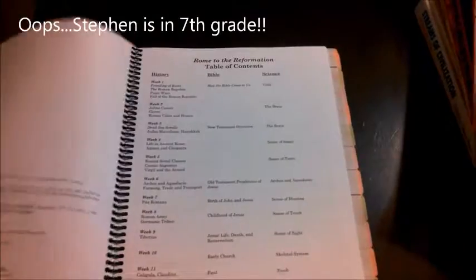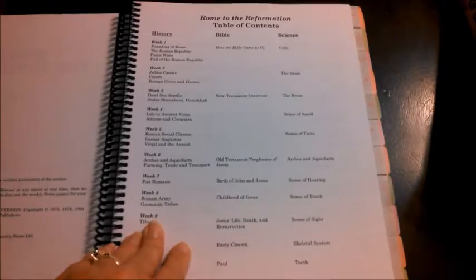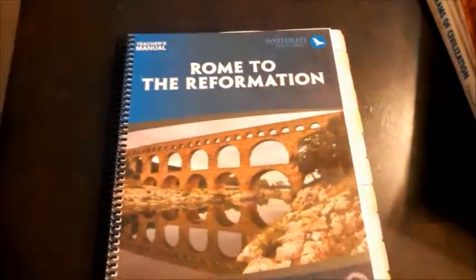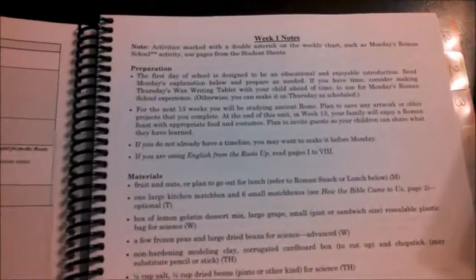and it gives you a weekly overview about what you'll be learning in science, Bible, and history. Those are, and arts. Fine arts is what's included in My Father's World. And then I labeled the weeks 1 through 34, so I could just quickly turn to those. And then I've shown you this grid that they put out that tells you exactly what to do and gives you notes on how to do it, along with preparation and supply list.